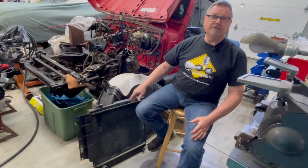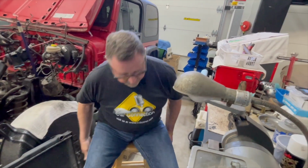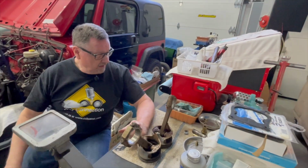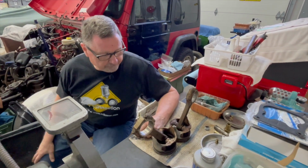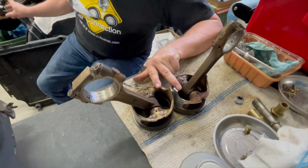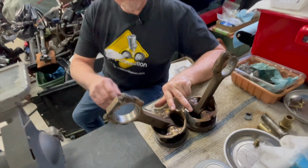So what happened to the motor? I have the story for you. So I took the old engine apart to see how bad the cylinder head blew. Well, I couldn't find the head gasket. I must have thrown it out. But it was blown through. These are the pistons out of the engine block of the original engine in this 97 TJ Wrangler.